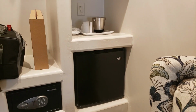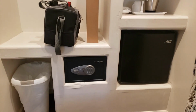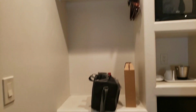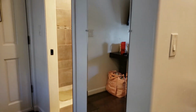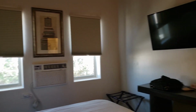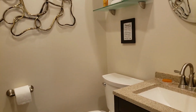You get a refrigerator, complimentary water bottles, which aren't there anymore because we've drunk the water. And you have a safe. This is a little closet area, shelf up above, very nice. Floor length mirror. Nice size television, and the blinds, you just pull down and put back up. They're cellulose blinds. There's the bathroom, pocket door just to maximize space.